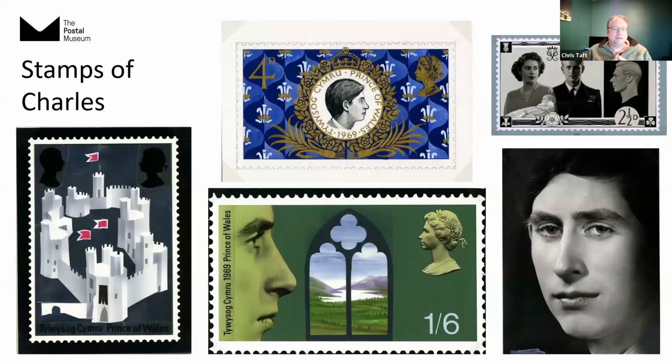One thing we decided not to include, but I decided I would include here in the presentation, is a section on stamps of Charles, as he was Prince of Wales and even beforehand. We decided then not to do it. We thought it would just be too much for the space we've got and complicate the story too much. But we did think about whether we would include examples of where the future king had appeared on stamps prior to his accession to the throne. As I say, we decided not to do that in the end.